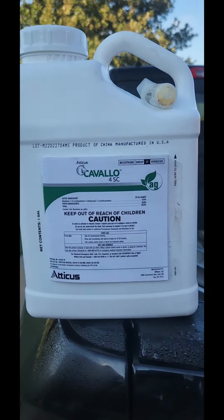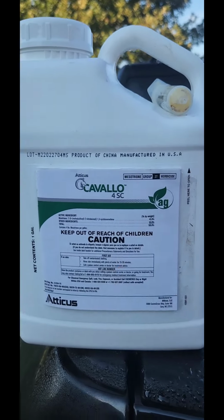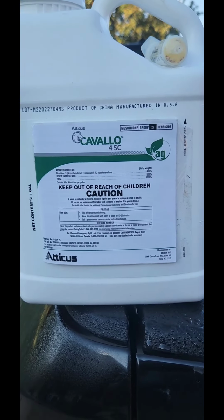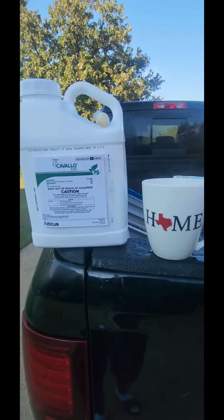First off, I want to answer the question of why am I talking about Tenacity and I'm showing this product instead. Well, that's because the active ingredient in this product is mesotrione, and it's at 40%, just like Tenacity.